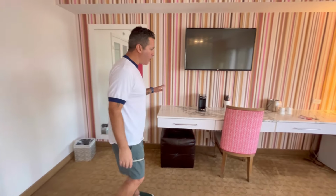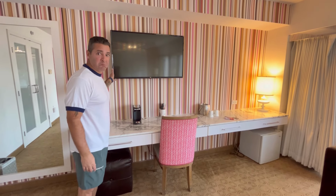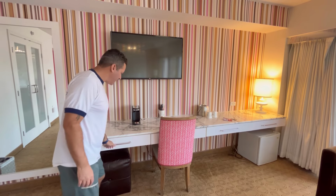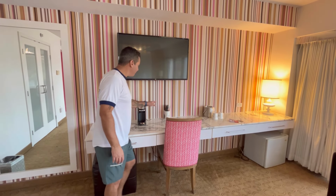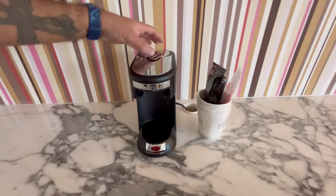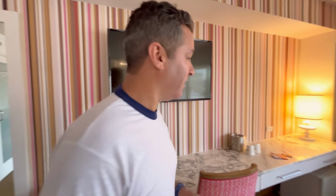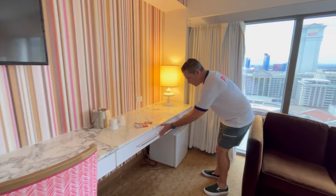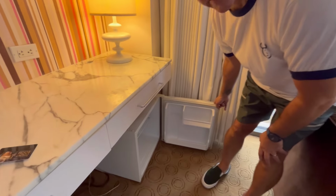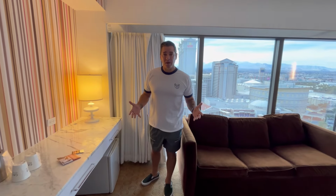And then you've got this long counter over here, and like the smallest TV in town for this big room. So you got your counter, you got some drawers over here, you got a free coffee. It looks like a pretty old Keurig, but you know what? At least they give you something. You're not getting a lot of free stuff here in Vegas lately. Got some more drawers over here. Complimentary refrigerator. That is always a nice bonus, because if you're gonna be here for a couple days, you're probably gonna have leftovers. If you're driving in, if you're local like we are, we save our leftovers and we take them home.